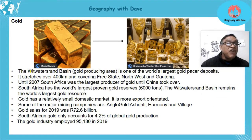All right, so the Witwatersrand Basin. Okay. In Gauteng, around Free State, etc., is one of the world's largest gold basin deposits. It has the largest deposits. Okay, it stretches over 400 kilometers, covering the Free State, Northwest, and Gauteng. So from this, we can pick up that this basin, which is rich in gold, you understand, and deposits are available there, covers these big areas of Free State, Northwest, Gauteng, meaning those are your major producers or provinces that produce gold.